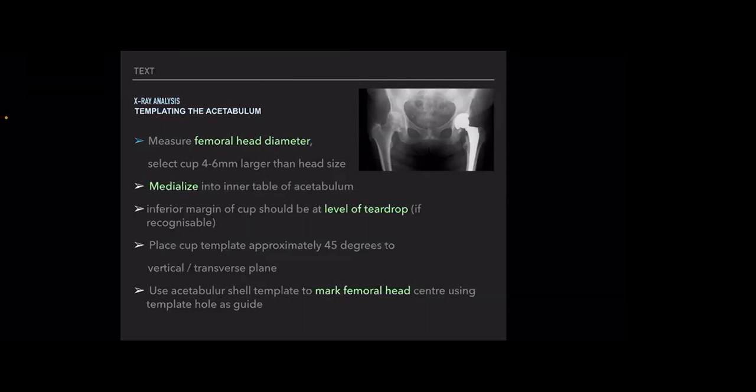And suddenly you are stuck in the nursing home. So you should always have a template so that you are aware of what size you are going to take. And then the inferior margin of the cup should be... so, other important things, you should identify the teardrop. Every time you see a pelvis X-ray or hip X-ray, try to notice the teardrop. That gives you a fair three-dimensional view of what you're ultimately dealing with.